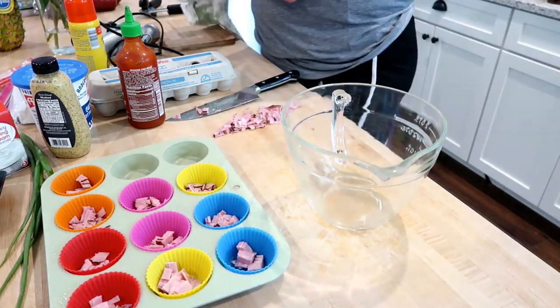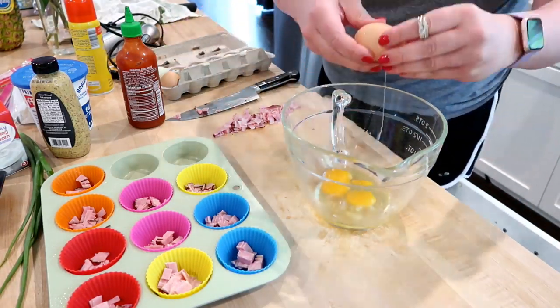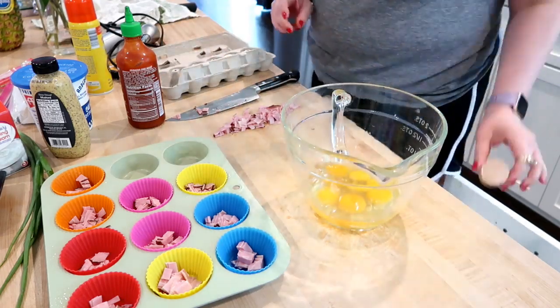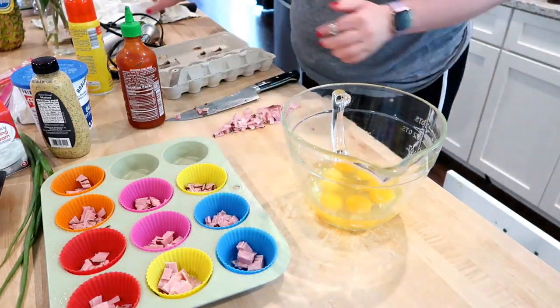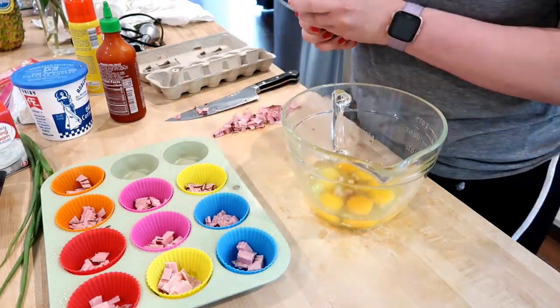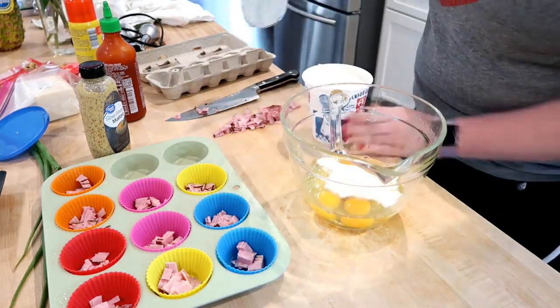Just a tip there. This recipe is actually an Instant Pot recipe. I have made it in the Instant Pot plenty of times, but it's also easy to make in muffin cups like you see me doing here. I have these silicone muffin cups. I think that they're great for this. I use them mostly for this recipe, but other muffin recipes as well.